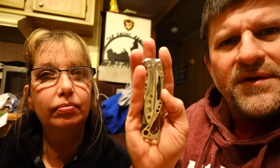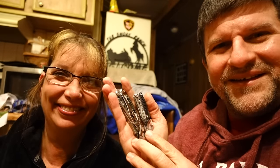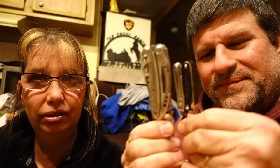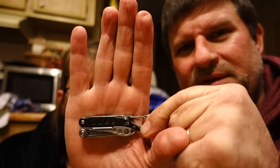So, you want to bust out the knife thing here right quick? Sure. I showed you guys the Skeletool the other day. I tried to get it to focus. I don't have my glasses on, so I can't tell if it's focusing. Look at this little guy. Look how tiny that thing is. This is 4 1/4 inches. That's 2 something. And this is the Leatherman style. It's focusing on your face.